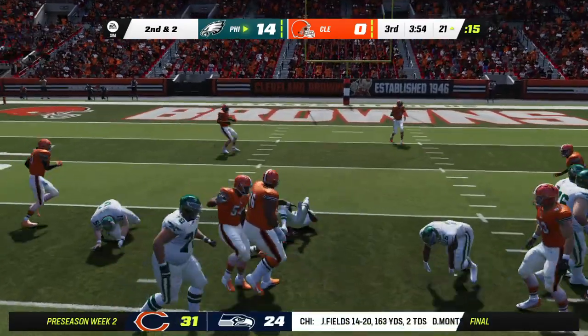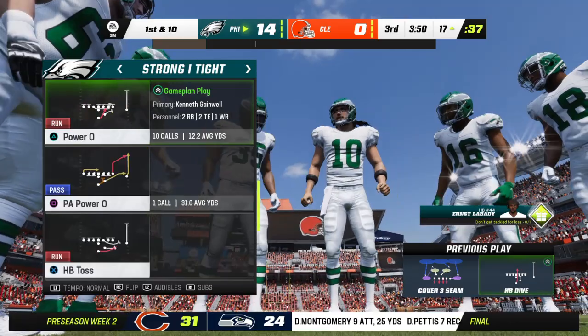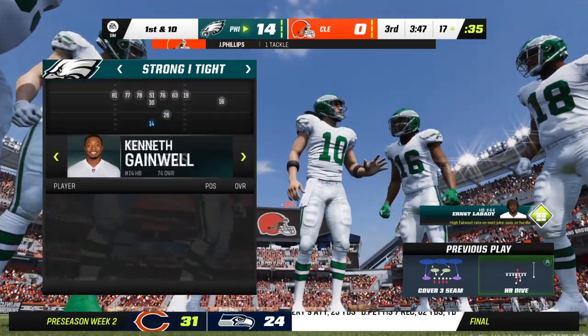Now the second-year man. Here's Kenneth Gainwell. And he'll get it down this time to the 17. 4 yards the pickup, first down.